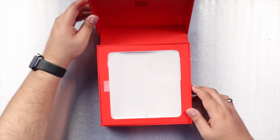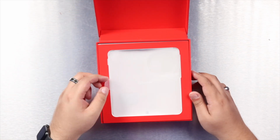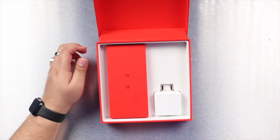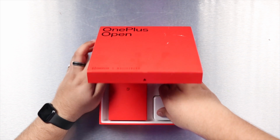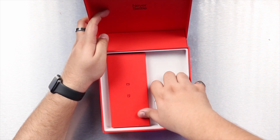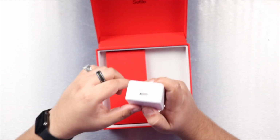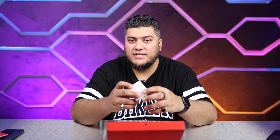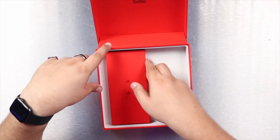So once you open up the box, the phone kind of presents itself and this kind of pops up. So you usually have the phone over here, and then we have the 80 watt charger, which is a little bit less. Yeah, this is an 80 watt SuperVOOC charger. This is usually less than what we're used to seeing, but foldable phones really don't charge at such high wattage. But I'll go ahead and mention that in a little bit. Usually we see a 100 watt charger. We have an 80 watt charger here, which is very nice to see for a foldable. So I'll get into that in a little bit.